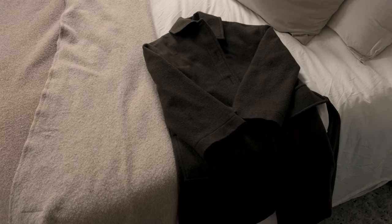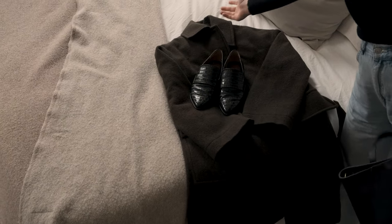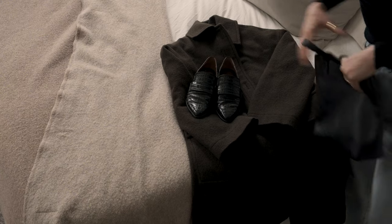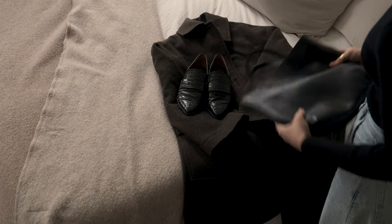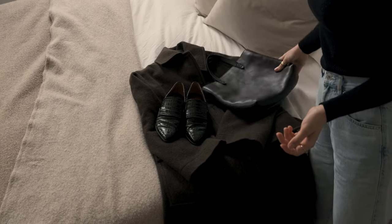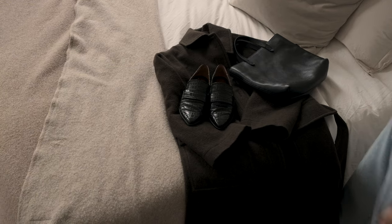And then lastly, I'm going to be pairing that with these black loafers that I just thrifted. I'm very, very much obsessed with these. They're my favorite thing this season. And then I also am going to be adding this bag, which I also thrifted. So that is my full look, and let's get styling.